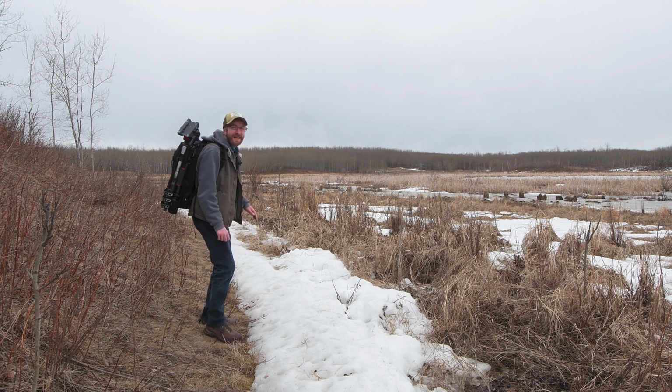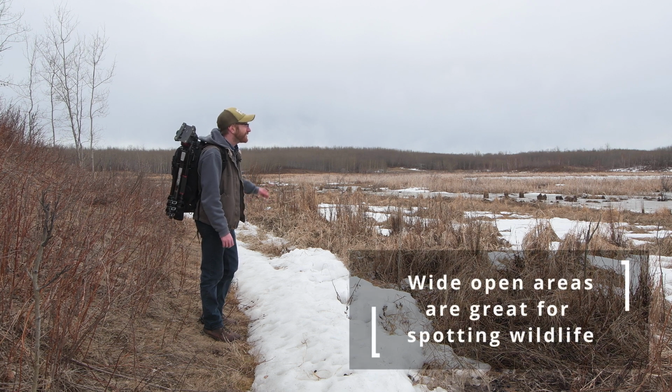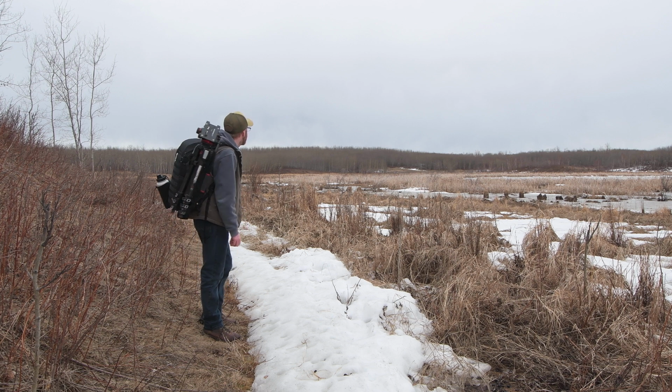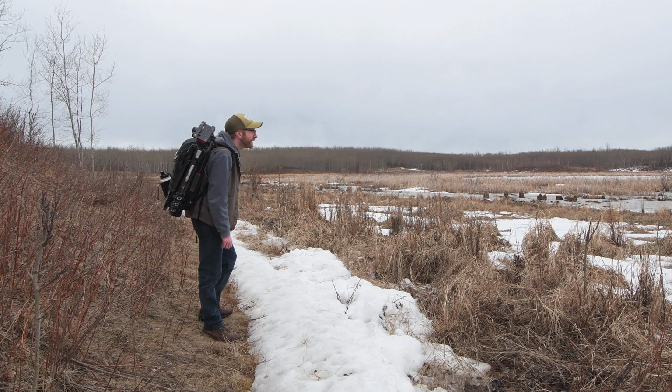Now, this place is pretty neat. It's pretty much a big old swampland. So you go from the aspen woodland out to the swamp. There are a few beaver dams around here, but I haven't seen any beavers. And this is really good moose habitat as well, so I'm keeping my eyes open as I try and quietly hike around.